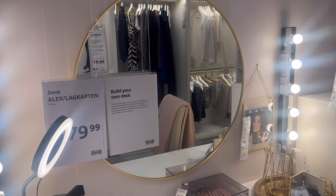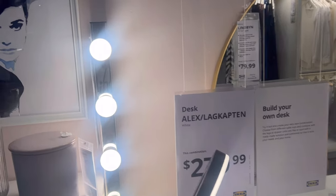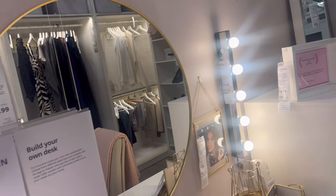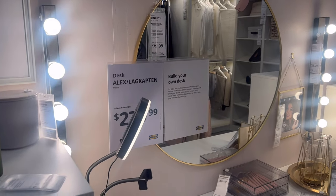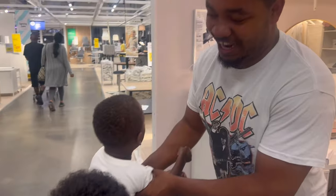Y'all, so my vanity went out. I've been having that vanity since 2019. So I think I'm going to get these to go around my vanity and buy a mirror in the middle. And I think I'm gonna get that from Home Depot because it's cheaper. But yeah, I think I like this. And then they acting in the store like it's Walmart, y'all.